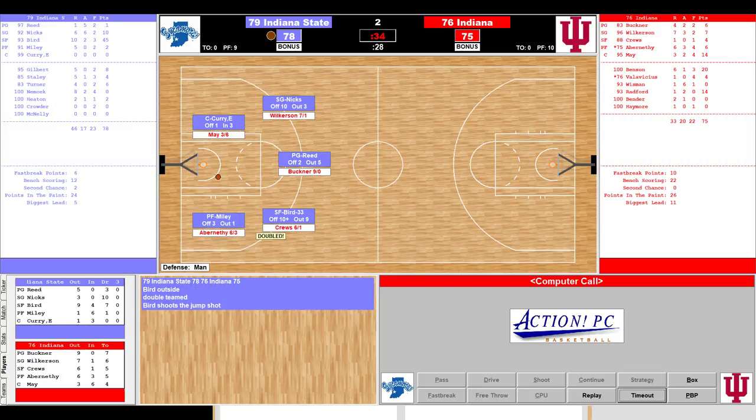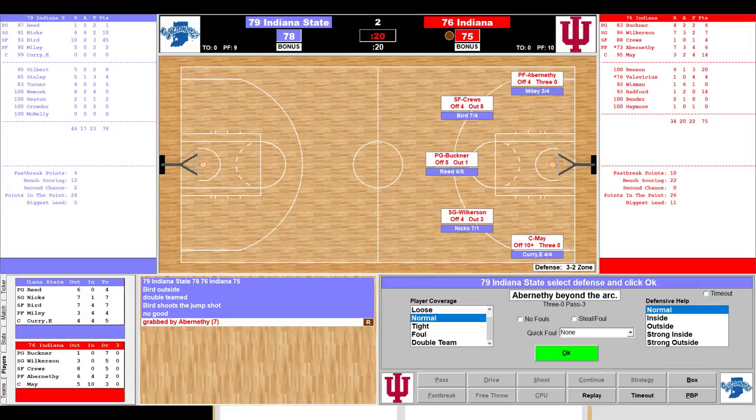Bird's double team. Bird shoots the jump shot. Clangs out. Oh, why, Larry, did you shoot so quick? No good. Rebound by Abernathy. 20 seconds to play. Oh. Again, we stay in our 3-2 zone. They have all their players around the perimeter. Abernathy beyond the arc. We'll let him shoot. We're going to stay normal 3-2 zone.